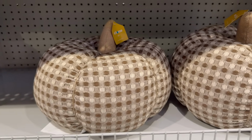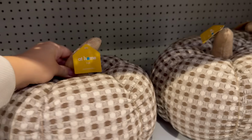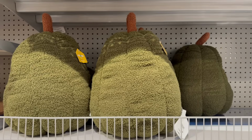Now when I saw this pumpkin pillow, I immediately added it to cart. I didn't even have to think about it. The colors were so beautiful, the pattern. So stay tuned till the end. We will do a little haul, but wow, this was absolutely stunning.